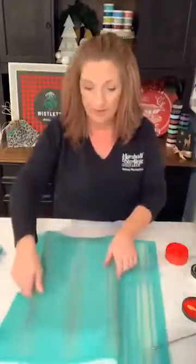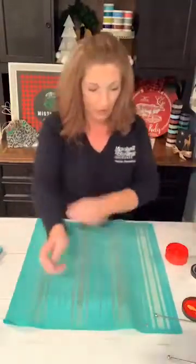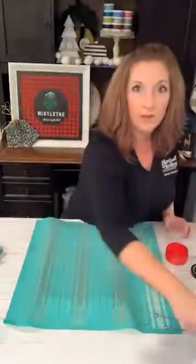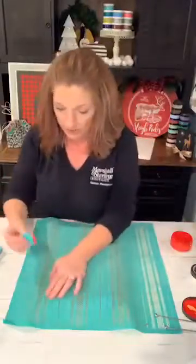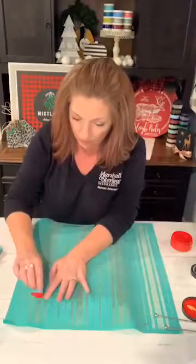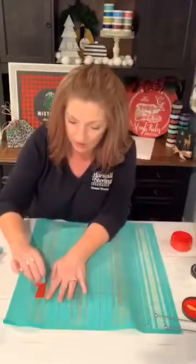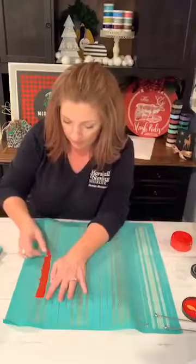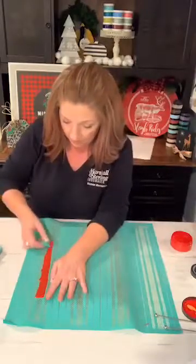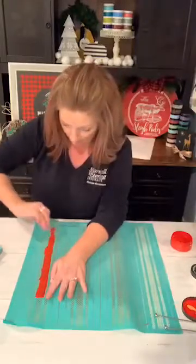All right, I'm just going to turn this sideways so it's going vertical for me. Let's put the red down, and as always, I drew a diagram of what I'm doing as far as colors and everything, so I can work off that. I do know that this line right here, I want it to be red. All I did was take a little bit of chalk paste on my squeegee, and I'm laying it right on the board, picking up any excess, putting it right back into the container.